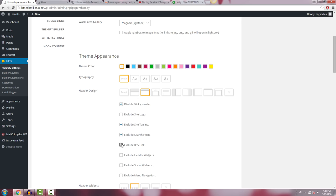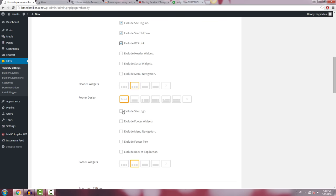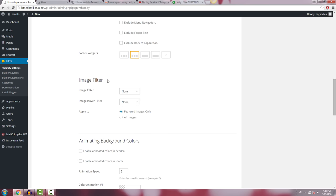You can keep that there if you want, but I'm going to exclude that and also exclude the RSS feed thing. Exclude that. Now scroll down, and for the footer design, we're going to keep this as default, and we're going to exclude the site logo. So scroll down here, that's basically the site logo down here. I don't need it, so that's why I'm going to remove it. Select that, scroll down here, and the image filter.